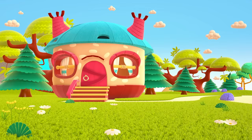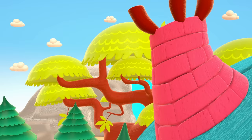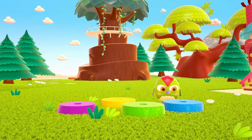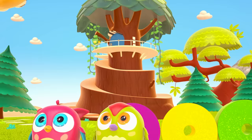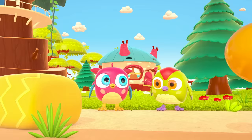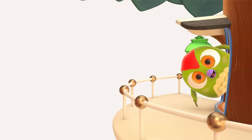Hop Hop loves to play and have fun. He dances and loves jumping high. He flaps little wings, Hop Hop Hop. And look at how well he can hide. Peek-a-boo! Hop Hop the Owl.